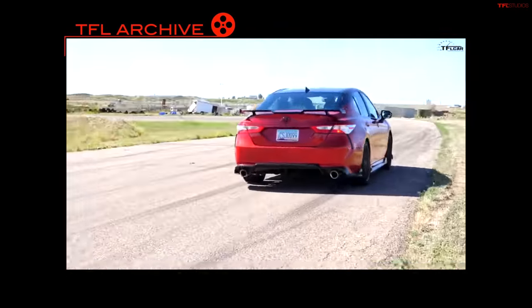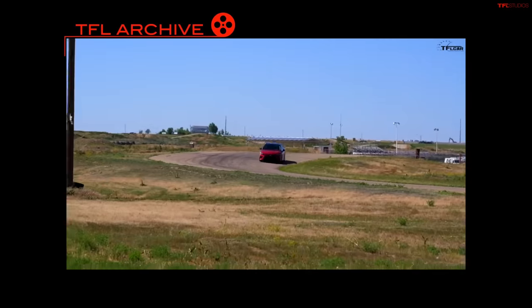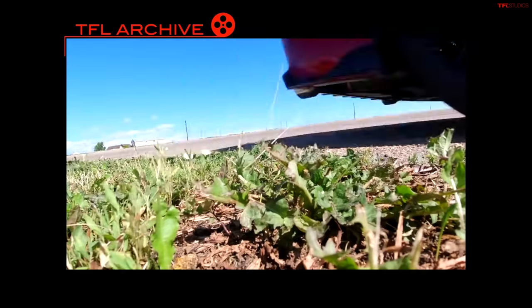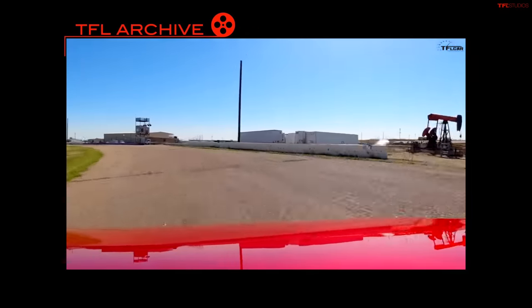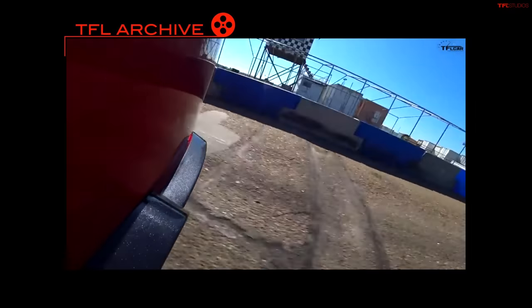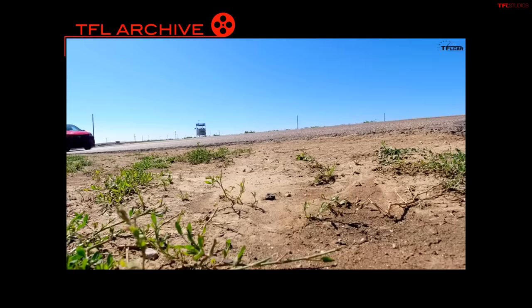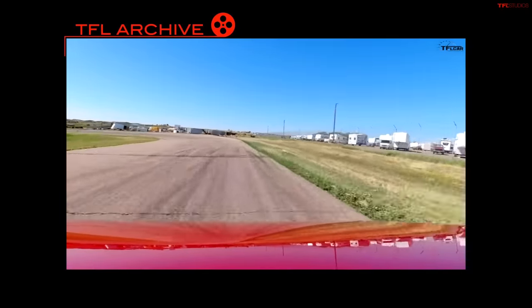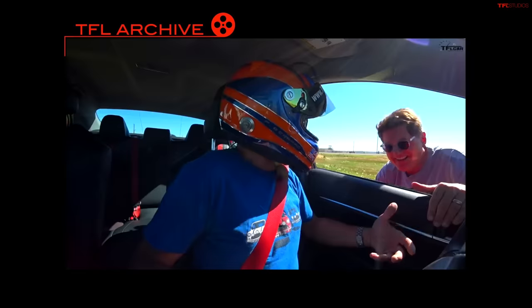And we're off in the TRD 2020 Camry. Decent grip and turn in. Car actually feels pretty good. Flat over the hill. Brake pedal's nice and positive. A bit of understeer as you'd expect, but not really any torque steer. It does fine managing torque. Again, a little bit of power understeer here and there. 1:08.82. It's really respectable.